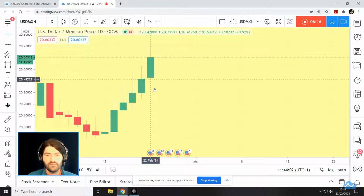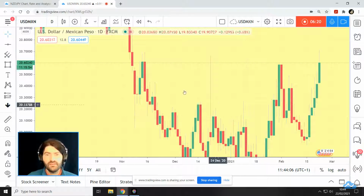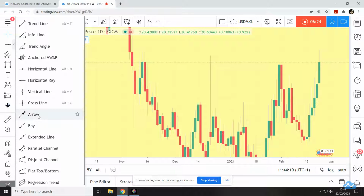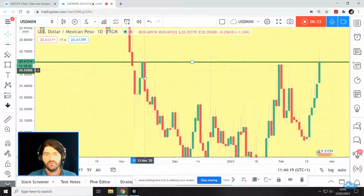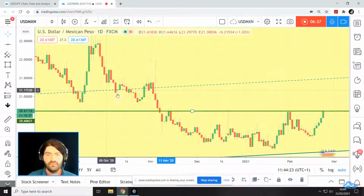Got stopped out this morning because I think that we are basically at this level here, I'll just put it on the chart, which is a fairly significant level. So if I just trace it there, it's kind of where we're at. So this level at 20.61, let's say that area anyway, is a fairly significant area.